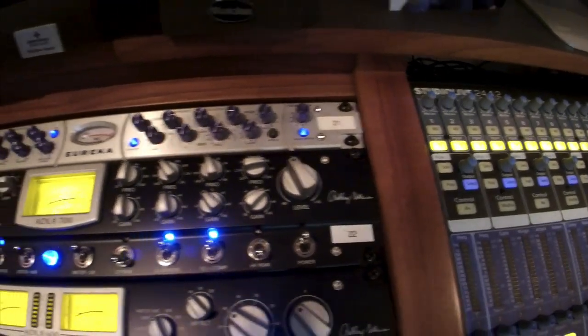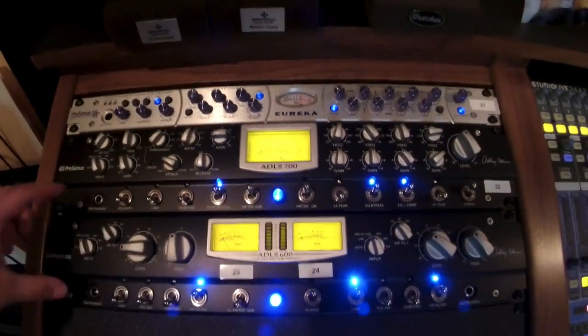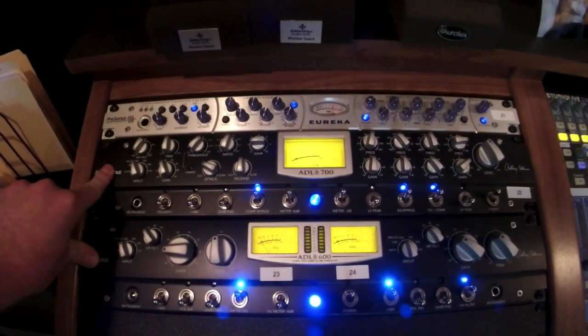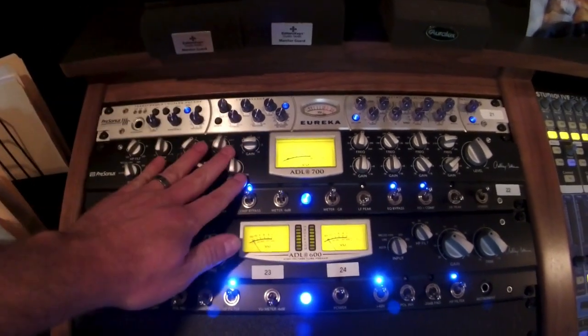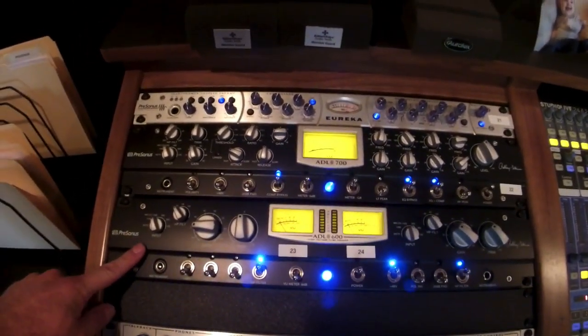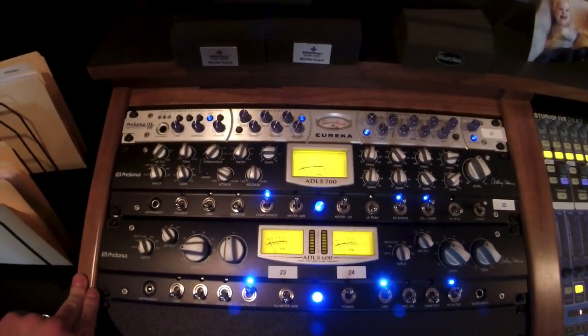This next one here is the Presonus ADL 700, as you can see right there, and these are both ADL preamps from Presonus. They have a great tube preamp inside of them. The 700 is a single channel with compression and a 4-band EQ, and this is the ADL 600, which has basically just 2 channels of preamp with no compression, no EQ.